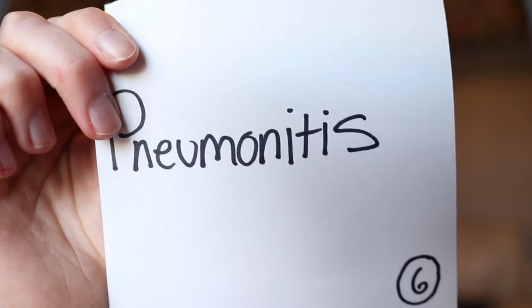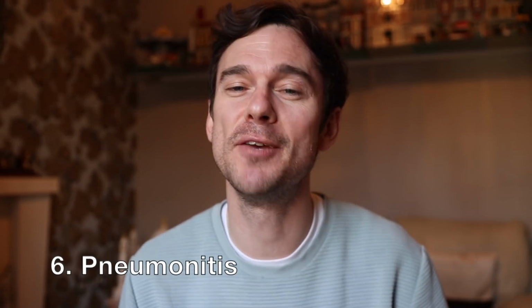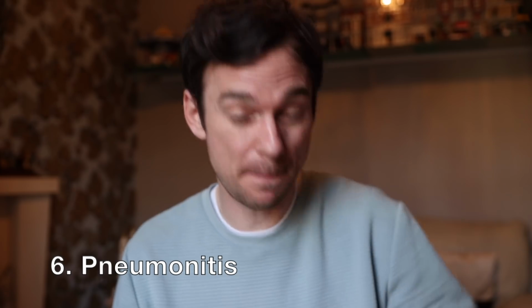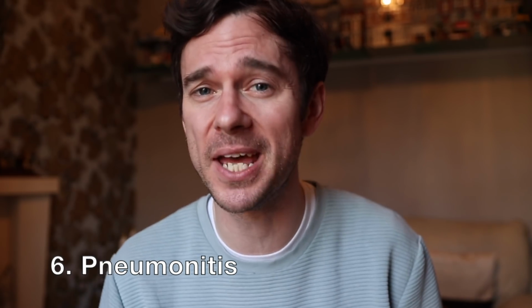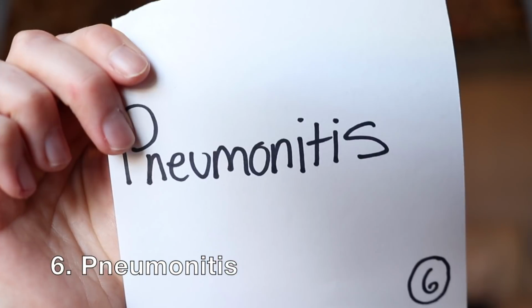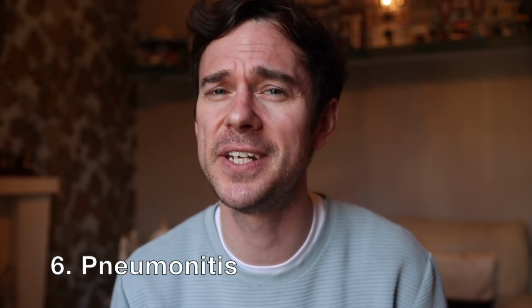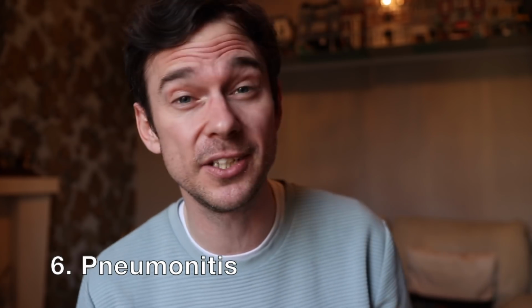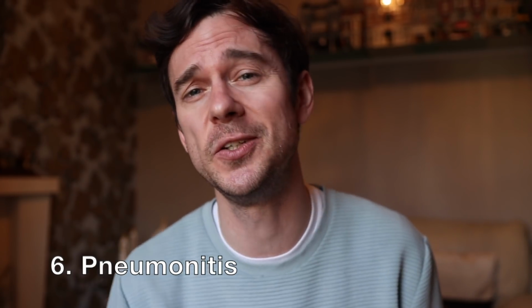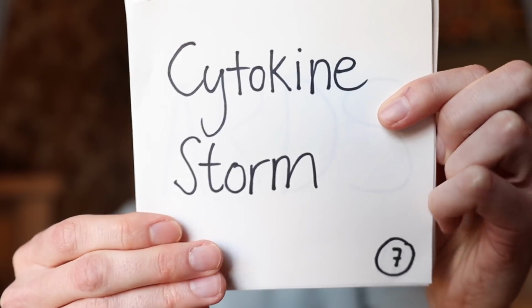Pneumonitis. Whenever we hear the phrase itis, it means inflammation. So appendicitis would be inflammation of your appendix, tonsillitis, inflammation of your tonsils, and pneumonitis is inflammation of the lung tissue. In the case of COVID-19, the inflammation is partly due to infection, but partly due to your immune system damaging your own tissues.